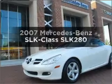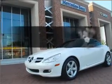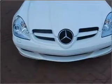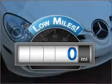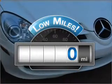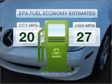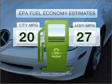Check out this 2007 Mercedes-Benz SLK Class. If you're looking for an automobile with great attributes, look no further. A low odometer reading is a great advantage among other benefits offered on this ride. Save your money. Make less trips to the gas station to fill your gas tank when driving this fuel-efficient vehicle.